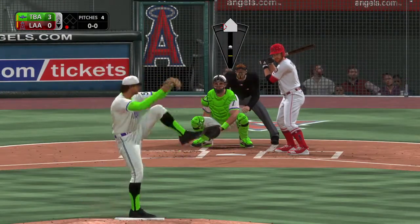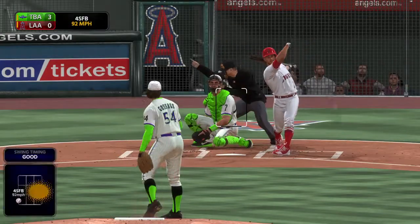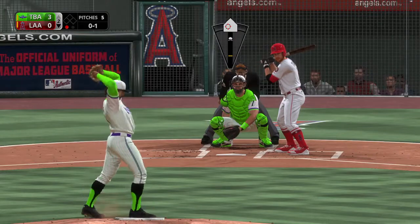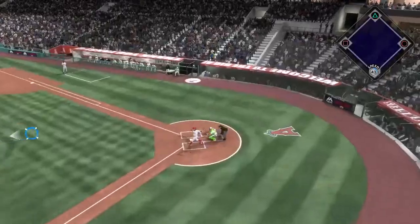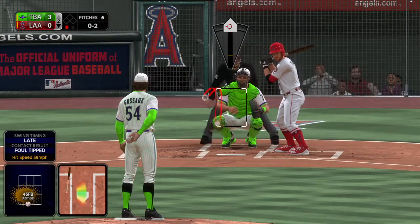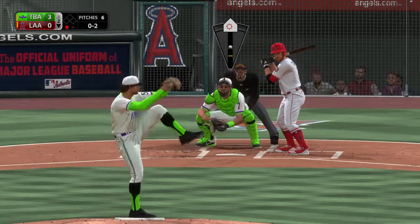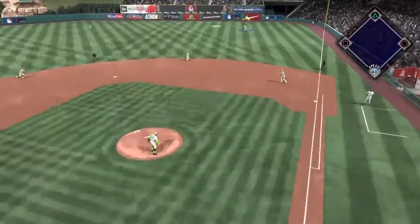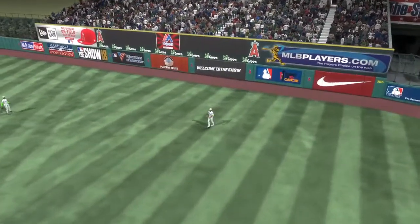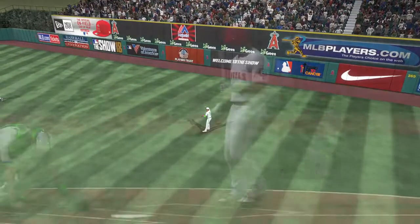Gossage is ready. Here's the first pitch. Fastball, and he swings through it to fall behind. Into the windup. Here comes the 0-2 pitch. Hit in the air out to right. Under it is Yelich, and there are 2 away now.